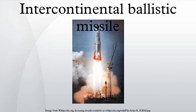ICBMs are differentiated by having greater range and speed than other ballistic missiles: intermediate-range ballistic missiles, medium-range ballistic missiles, and short-range ballistic missiles. These shorter-range ballistic missiles are known collectively as theater ballistic missiles. There is no single, standardized definition of what ranges would be categorized as intercontinental, intermediate, medium, or short.